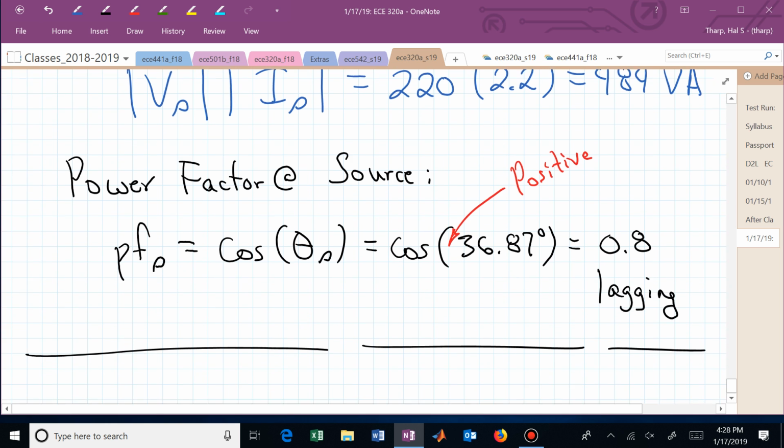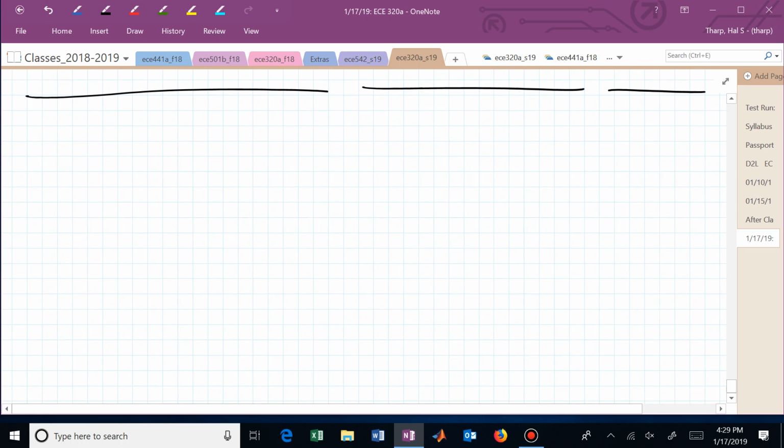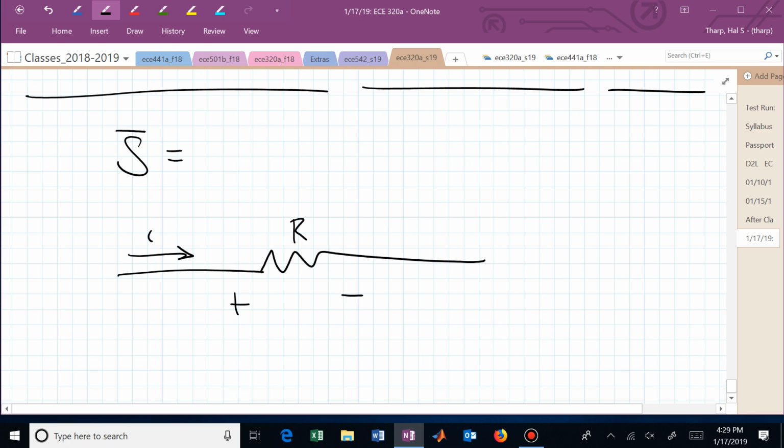Question. Why do we use the conjugate of the current? Anybody remember that? Last time we derived the expression, and it falls out, but essentially, if you just had a simple resistive circuit, how would you describe the power in that circuit? VI, right? Now you have R times I is V, so you have RI squared, and everything's real there.